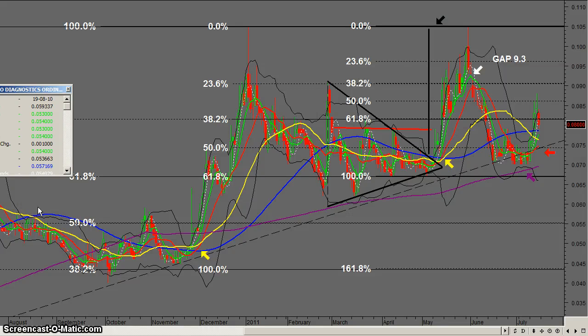Just going to have a quick look at ADO and refresh what I was talking about during the week. What we can see here is in blue the 50-day moving average, and in yellow the 30. Each time the yellow turns up through the blue, the stock goes up. Each time it turns down, it goes down. Another yellow turn up through the blue, another up.